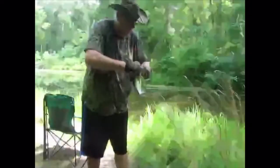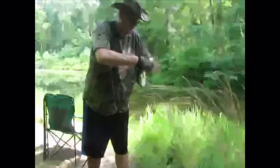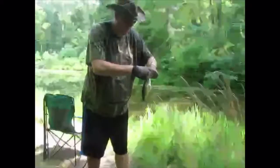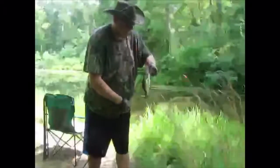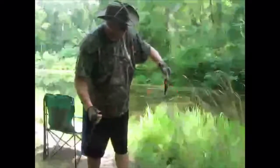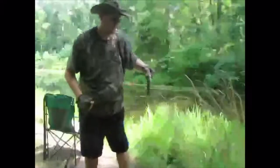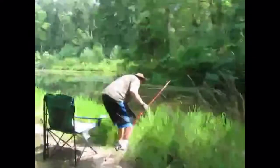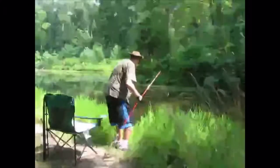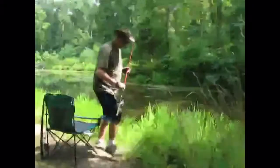Get this hook out. You have to get the pliers on this one. He choked it. I got it out. But yeah, it's a beautiful crappie. I'm going to throw it back in and keep fishing here with this beetle spin. And he recovered and took off just fine.